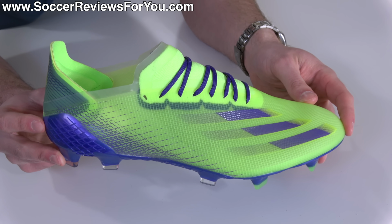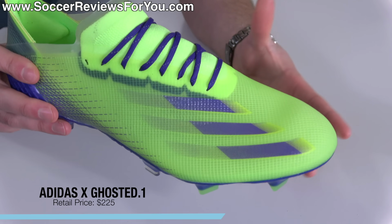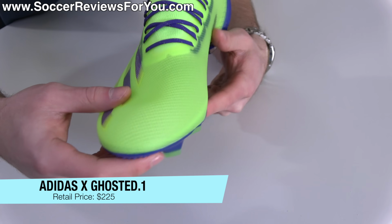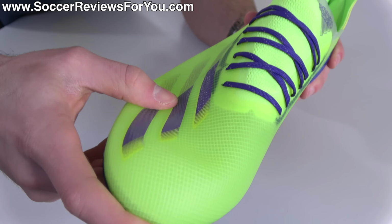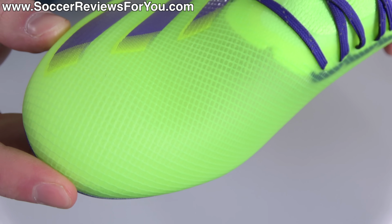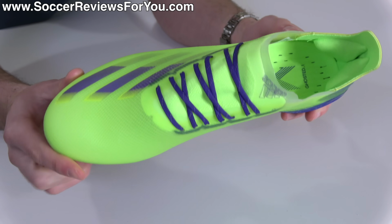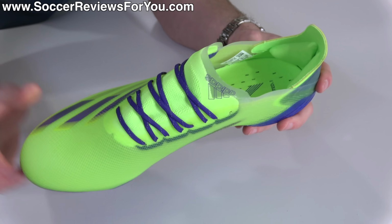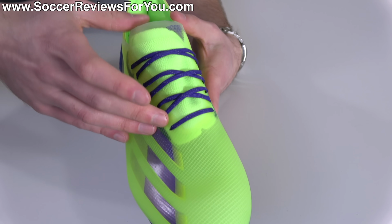The X-Ghosted Point 1 is a phenomenal take on a speed boot. It sees some tremendous change when compared to the previous generation of X boots, ditching the mesh base upper in favor of what is basically just a thin synthetic reinforced by a textile grid mesh. Nonetheless, the barefoot feel is extremely raw and really best in class if you're just looking for the thinnest possible touch on the ball. I'm still not in love with the way that they've done the lacing system.